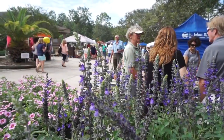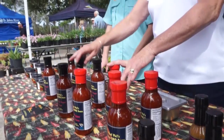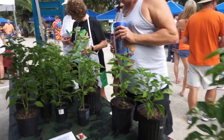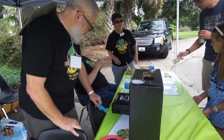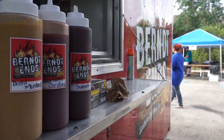The Dado Pepper Festival is an annual festival taking place at the St. John's Agricultural Center every October. Here you can find all kinds of vendors. Dado pepper sauces, Dado pepper plants, and even Dado pepper t-shirts. Basically, there's everything Dado pepper you can imagine. And then there's, of course, the very popular cook-off competition.